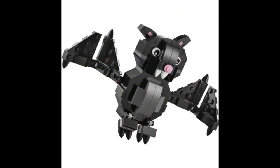Now we're getting into the meat of the set. Here is the bat, and this one is a lot less goofy than the previous bat. He's no longer wearing the wingtip shoes. They look like standard claws. He's got that pink nose. Looks a little bit more like a real bat, if you ask me. The other one is just a bit goofy. This is the real deal.